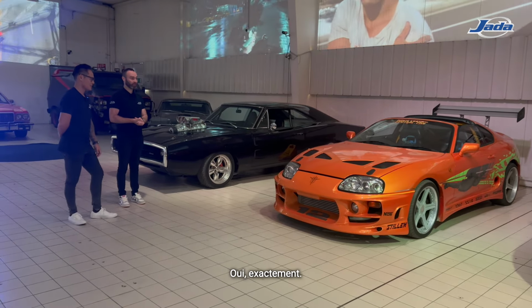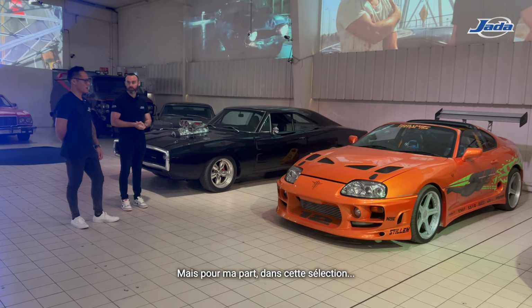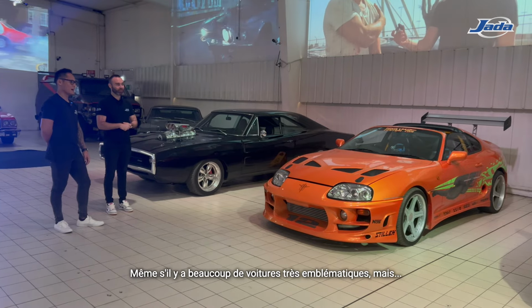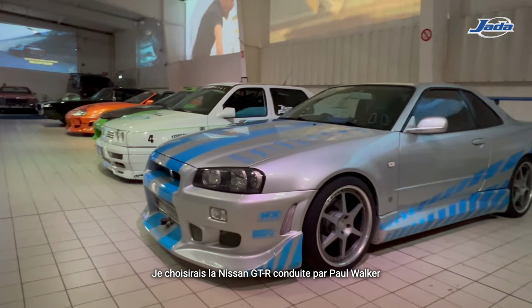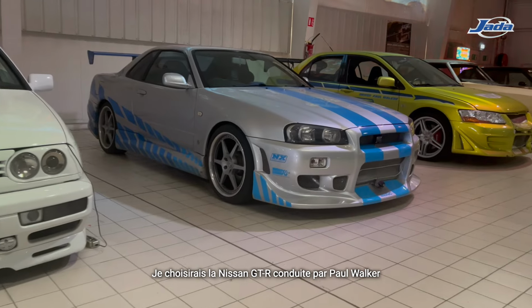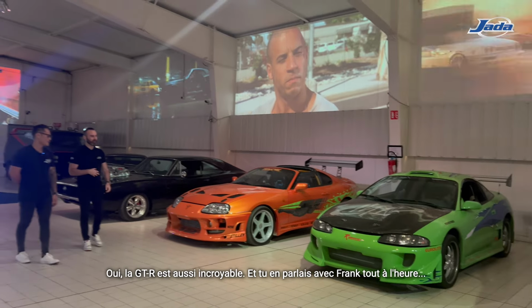I would have to say, in this lineup there are many iconic cars, but I'm a tried and true Nissan GTR. The GTR, of course, driven by Paul Walker himself. That would have to be my pick. Oh, this one. The GTR is also amazing.